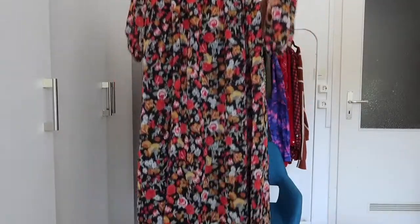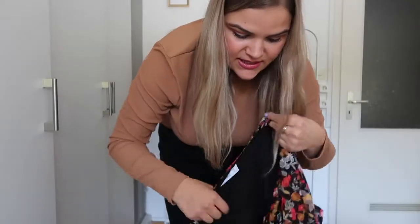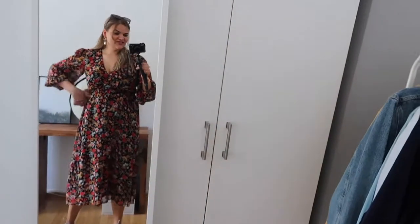Alrighty, so the first thing that I see is this little dress. Let me unpack it for you guys. So this is what the dress kind of looks like. I will be putting it on later on, and I think it could be a really nice summer dress for an evening when it's not too hot. And this is how the dress looks.